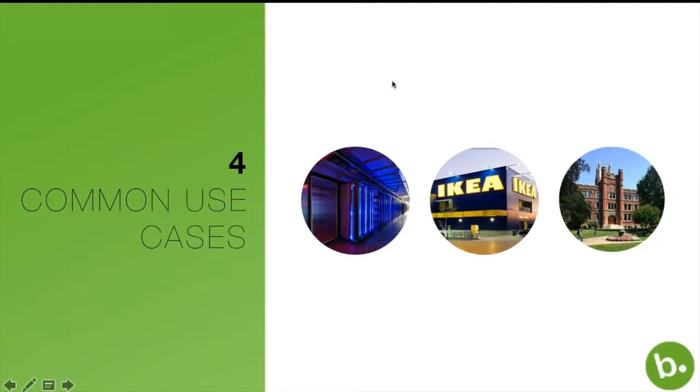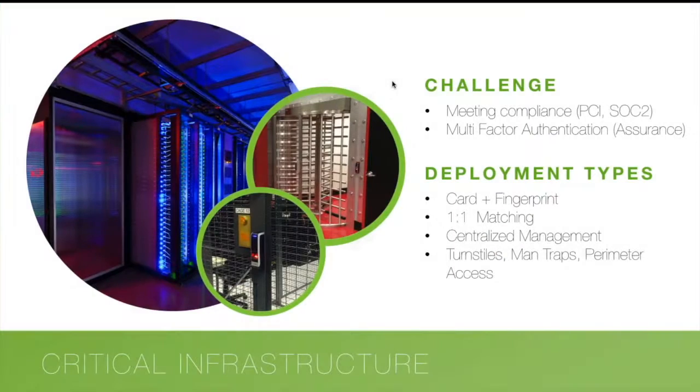All right. So we've looked at deployment types, we've looked at a little bit at some compliance and regulation in the industry. Now I want to tie it all together with some common use cases that we're seeing. Number one for us, where we're getting pulled in the most, is critical infrastructure.